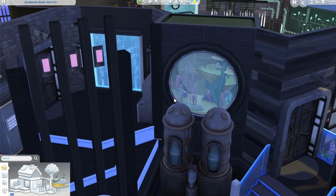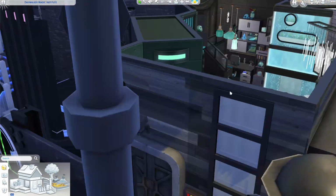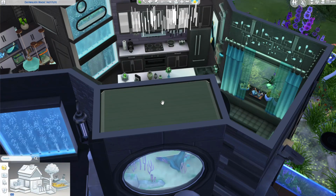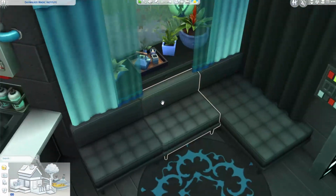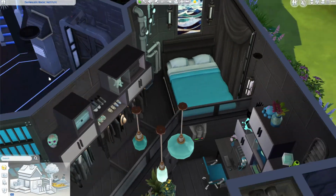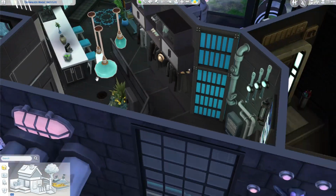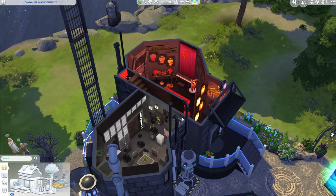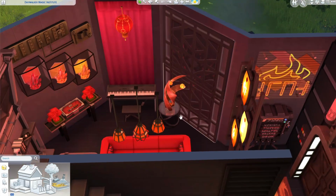Oh, this is cool. Putting the aquarium between these Realm of Magic circular windows. Oh, that's so smart. Oh, we've got a kitchen with this little nook over here to eat your sci-fi breakfast. That's a smart way to decorate the steps up to this bed, is to have a closet that you walk past. Oh, I love that. That's a cool idea.